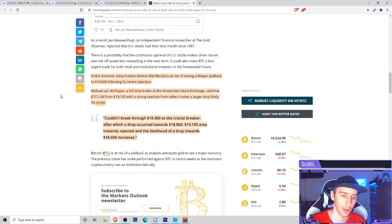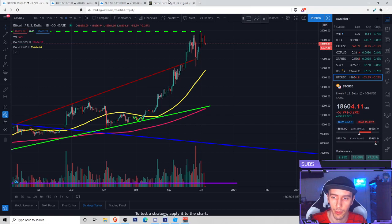And as of right now, we're now in the new daily candle. It's 4:22 p.m. Pacific Standard Time when I'm recording this. And the price of Bitcoin is at $18,604. As I'm looking over here on this other chart, it's $18,600. Oh, now it shows $18,604 on this side right here too.